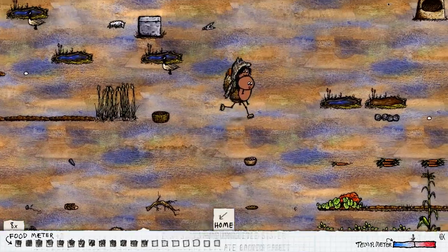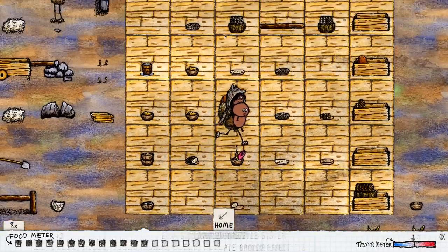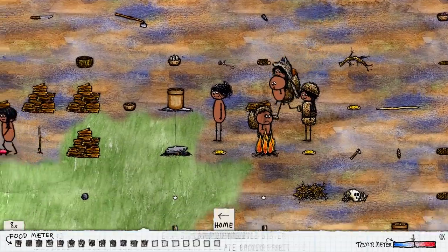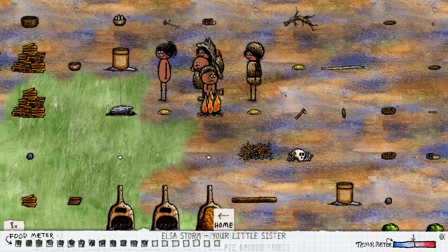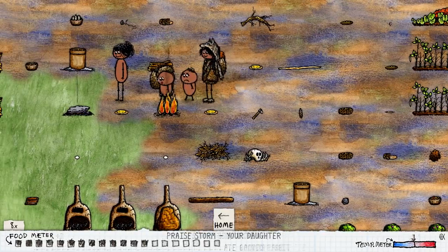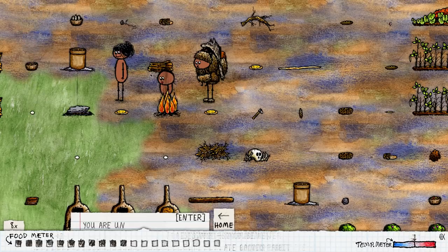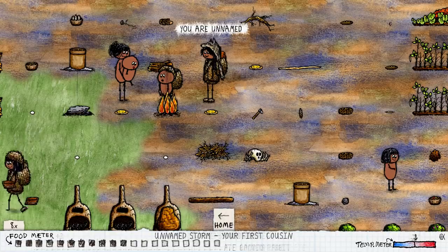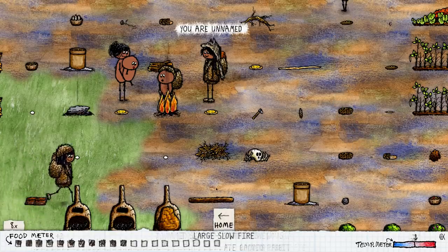I guess babies are all hanging out in that spot right now. A kitchen not done yet, so I'll just leave that behind. My mom seems to be doing a great job with building it up. Why so many sad babies here? So sad. Also many naked babies. You are unnamed. That's your name now. You will be known forever in your life as the Unnamed Storm.